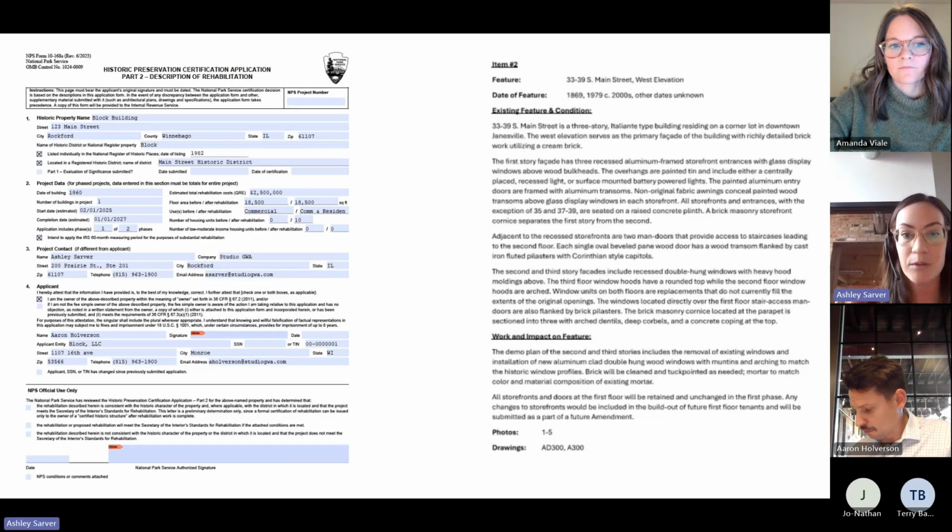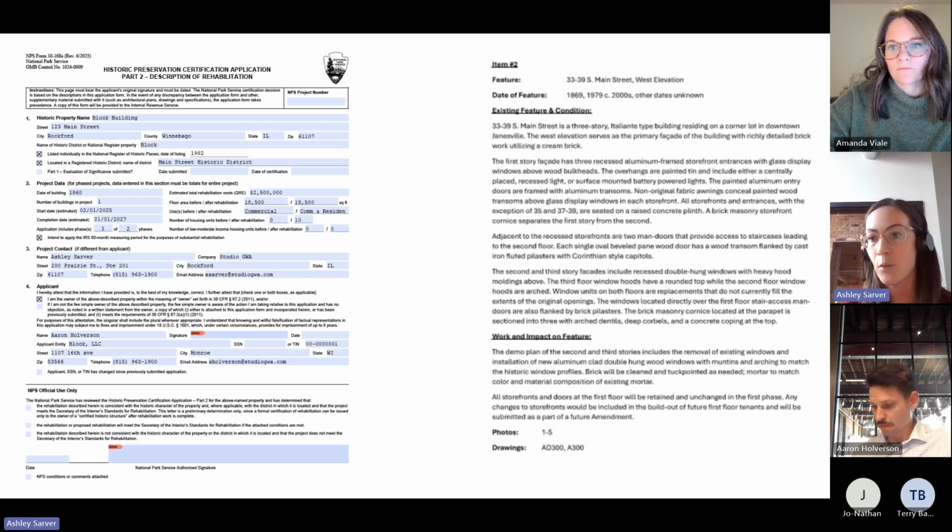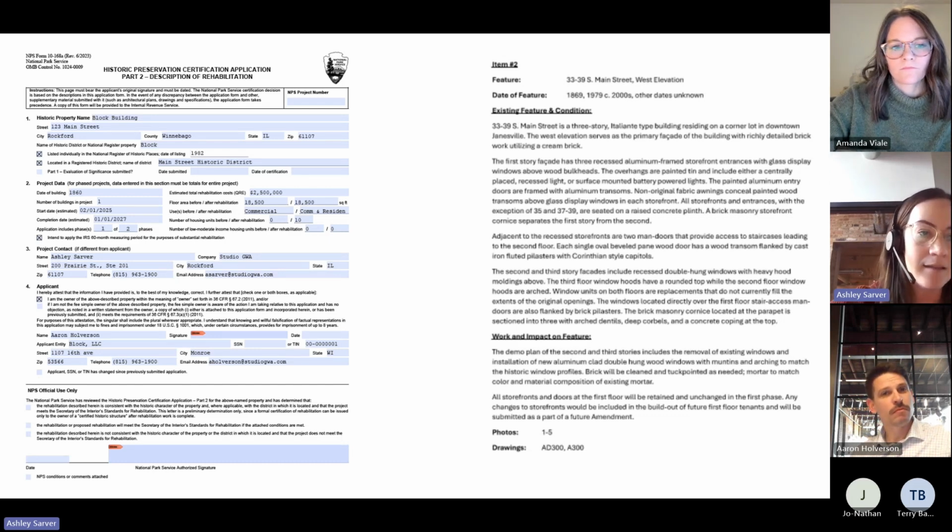So this is kind of an example of what this looks like. We pulled a few tidbits to show you what these forms look like. On the left is the Part 2 application, and I know it's small, but you get a sense of it. You're filling out some data points on the project, on the owner of the building, and then on some of the project details, including the QREs.